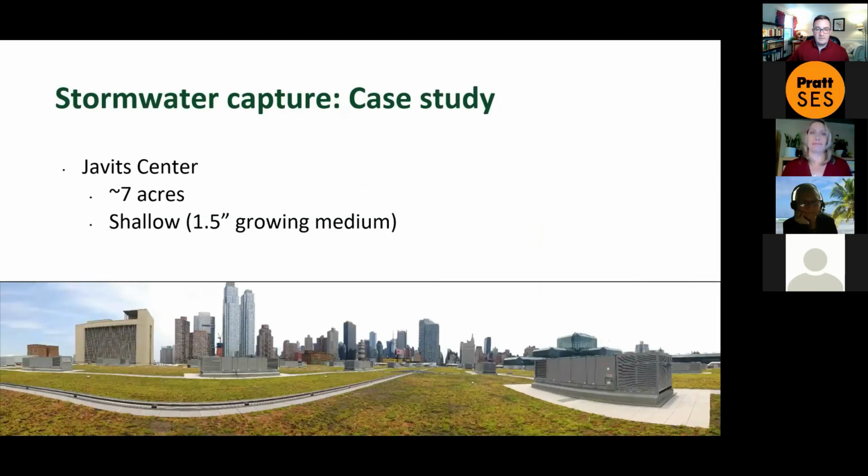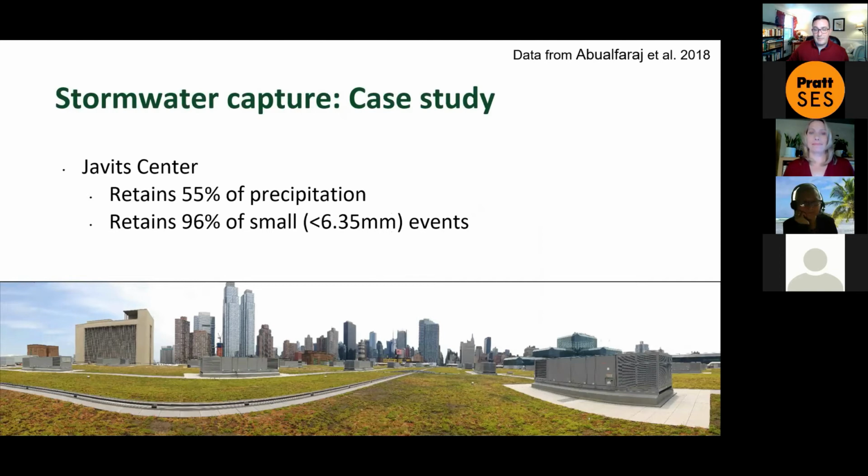An example of this. So this is the Javits Center, which is a 7-acre green roof in Manhattan. And this is about as shallow of a roof as you can have in New York City. So this is 1.5 inches of growing media, and it's kind of that bare minimum of what's needed to survive. But even in this roof, which is super shallow, there have been pretty enormous benefits, specifically for stormwater. So this roof retains 55% of the precipitation that hits the roof over the course of a season. And of small events, it retains about 96% of the small events that hit the roof. And this is data from Drexel. I'm looking at this. This roof also has a number of other benefits associated with it, such as it's an enormous wildlife habitat with over 35 migrating birds there now.